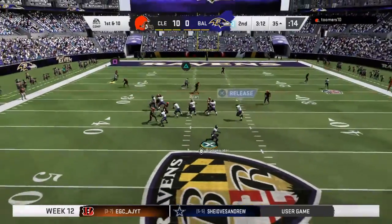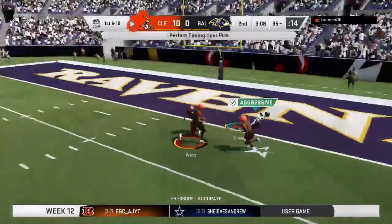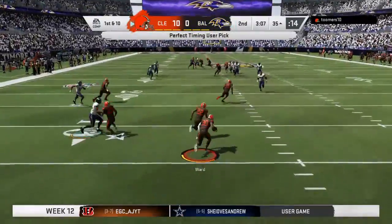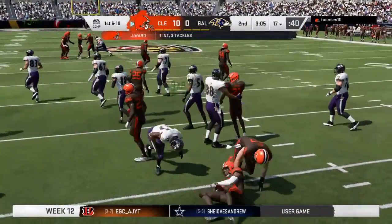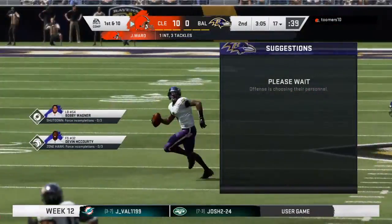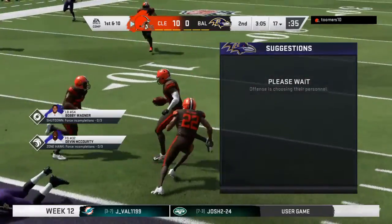Now it's a bootleg with Bridgewater. Sliding out of the pocket. Oh, he's going to let this go. Oh, you saw that one coming. It's intercepted. Throwing back across his body. Picked off by the former first-rounder Jimmy Ward. And the return goes up to his own 17-yard line.